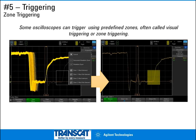This can sometimes be helpful in isolating glitches or triggering on difficult signals that you can see on the screen but are difficult to parametrically calculate and create a trigger for. Now be aware that speed is generally highly impacted when using this feature on most scopes, as the zone qualification is done as a post-process in software. Update rates can drop to the range of dozens of updates per second.